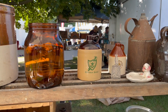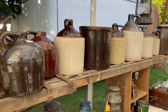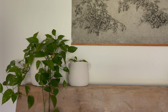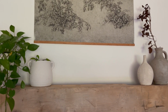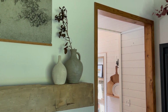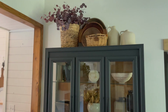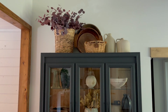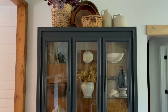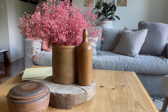The next thing I always look for is crocks or pottery, any kind of character piece, vintage furniture, and it's really easy to bring it home, use the pottery as decor, use the vintage furniture to hold it all. You can create some amazing DIYs out of vintage furniture, just like my black cabinet in my living room. It houses all of my favorite pottery and some of my wood bowls that I just repurposed right into decor. Pottery is so simple to introduce.